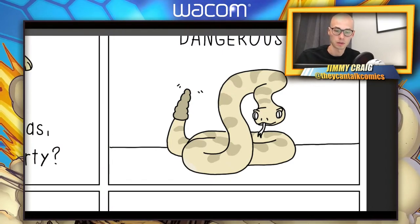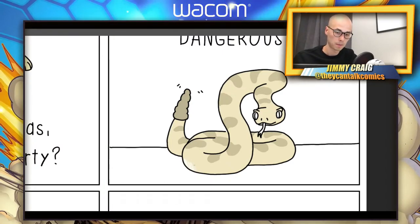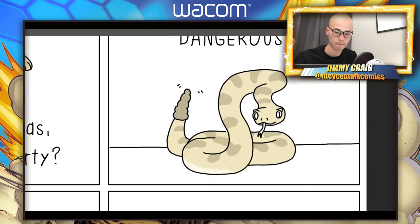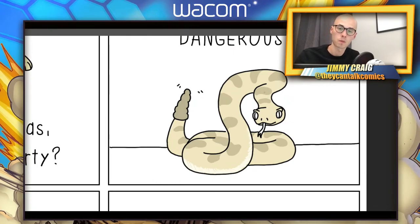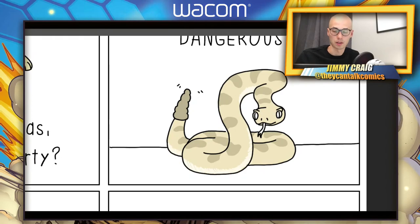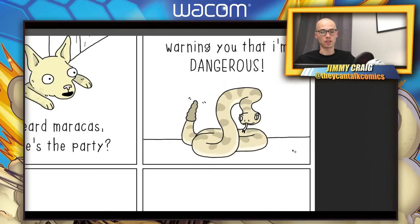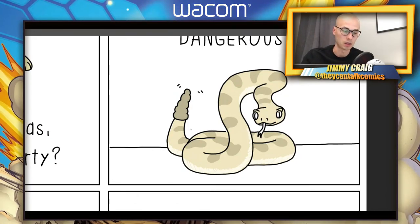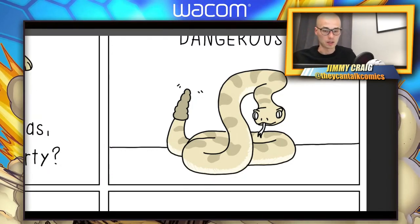Should go a little lighter here. I actually really enjoy coloring them, just because I'm like, oh, okay, now it looks like a snake. At least more than it did before. Yeah, the color is bringing it to life. And then sometimes I'll go in and change the size to add in details.